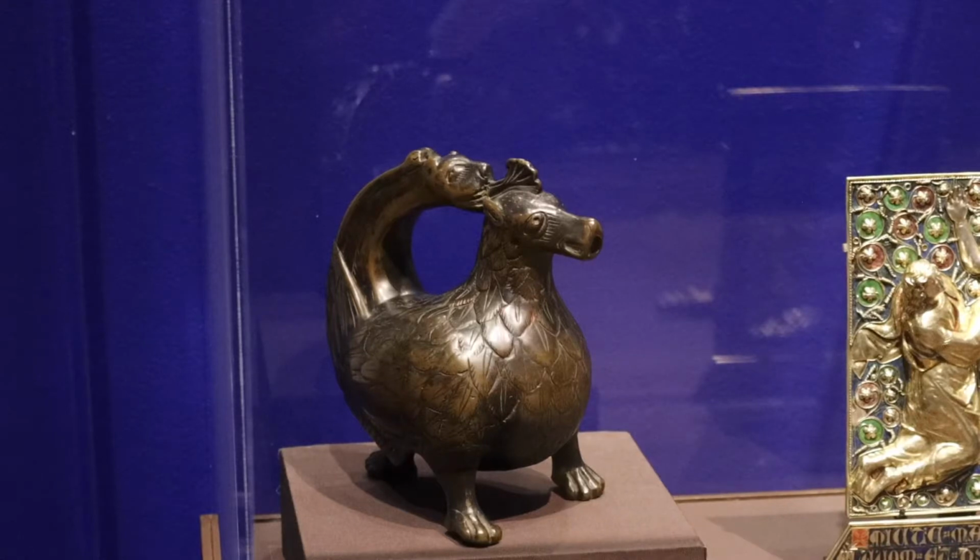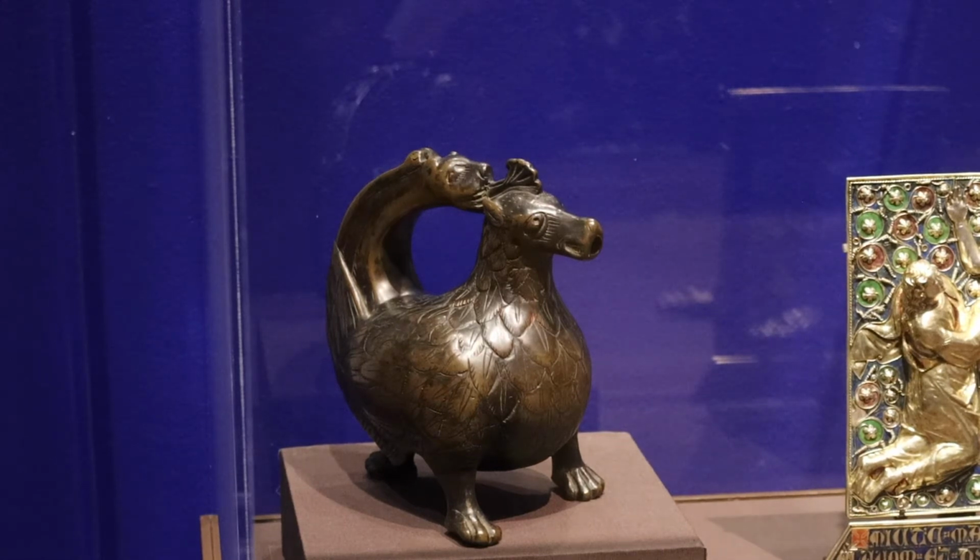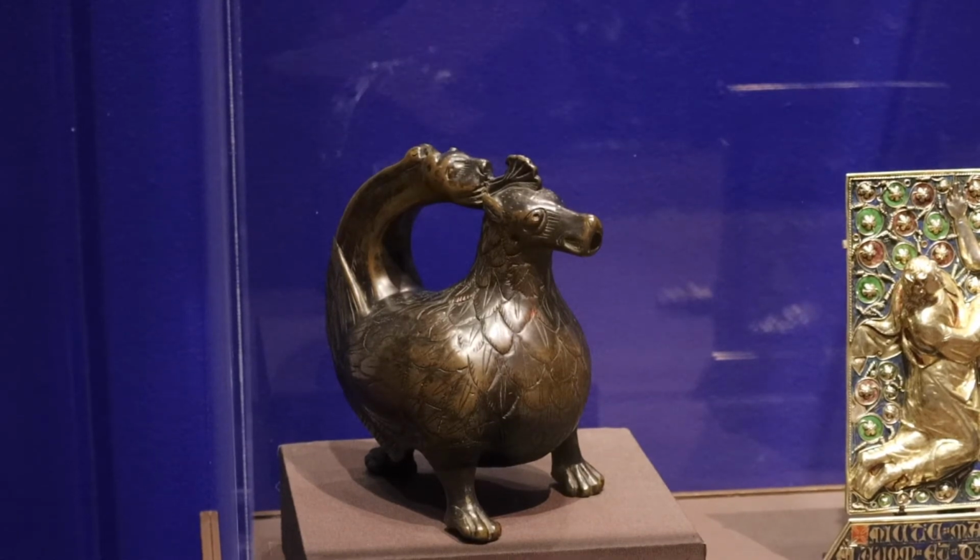The first object we're going to see today is an Aquamanile, which comes from two words in Latin meaning water and hands. Does this give you a hint as to what this dragon was used for? If you guessed washing your hands, you would be correct. This vessel usually had water inside of it and was poured over your hands to wash them. This Aquamanile was probably placed on a dining room table to ensure clean hands before someone ate.